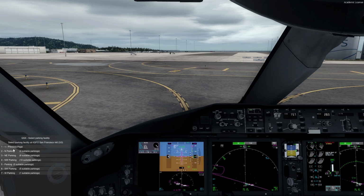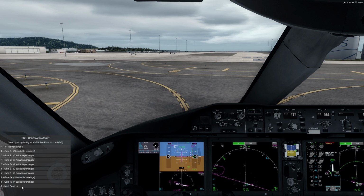Parking? No. Well, let's just go through. So no, that's parking number 10. It's not going to be in there. They're gates, not parking places. Next page. It's not going to be any of the gates, I don't think. What about this one? It's got 6 suitable parkings. No, number 3's there, but not number 2.